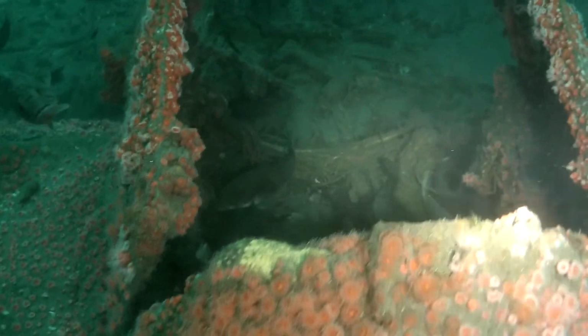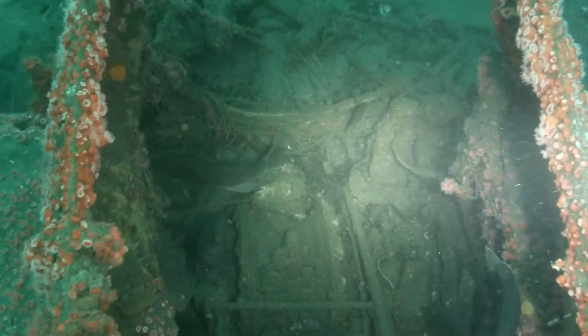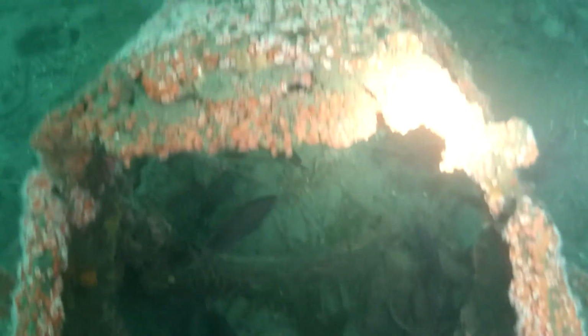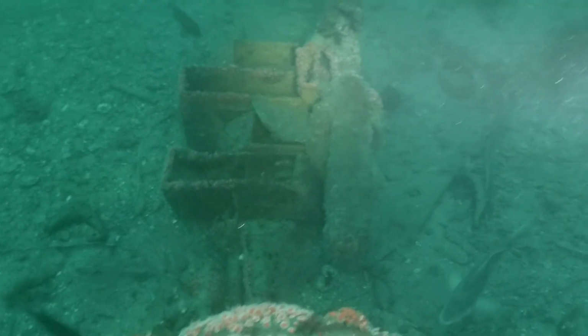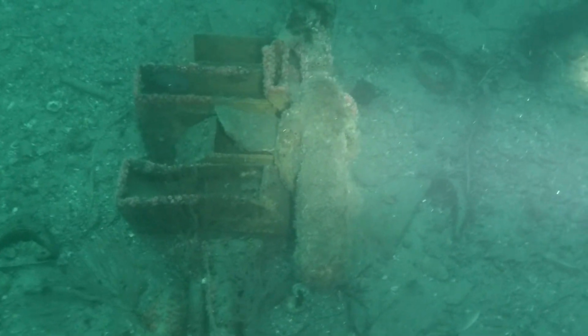This is me coming up over the cockpit. It's all rotted out, the canopy's long gone. And there you can see the 50 cal ammo boxes with the 50 caliber machine gun itself to the right.